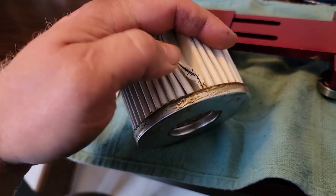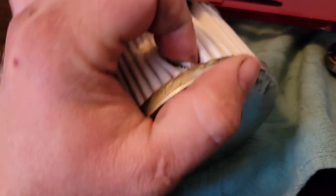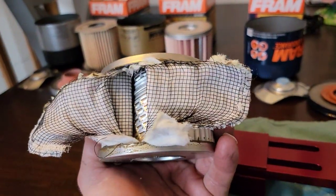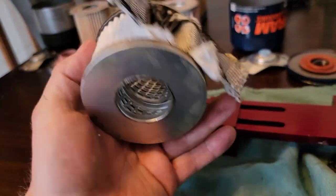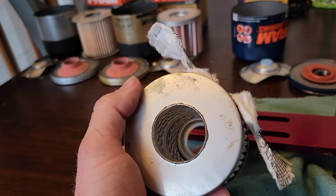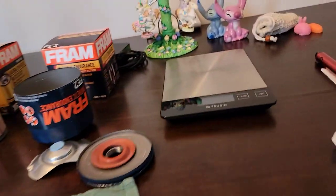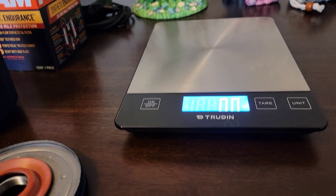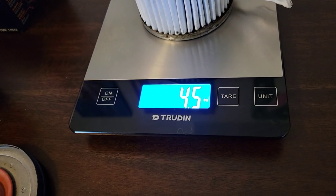Synthetic media. You can see the metal mesh right there. The back's the synthetic media. Try to rip it open. It has a steel core, and the metal mesh goes all the way through it. It's got plenty of glue in the top and the bottom. A little sloppy with some of the glue here, but whatever. Let's see here. 4.5 ounces.